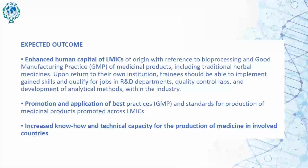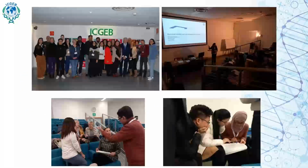And we expect this to help more people. Not just people from the company, for product-based transfer, but we can promote this best practice to many more people in the country who can then further train others. And that's what we proposed to WHO, and they accepted.